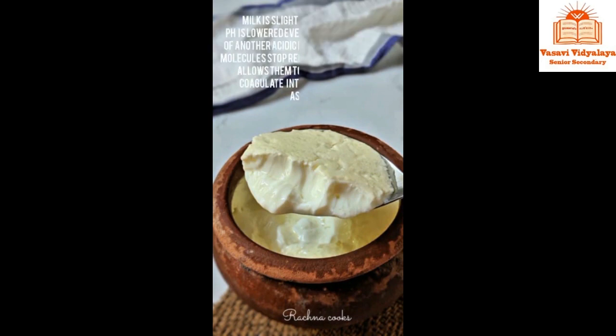Curdling of milk. As you know, milk is slightly acidic in nature. When the pH is lowered even more by the addition of another acidic ingredient, the protein molecules stop repelling each other. This allows them to stick together or coagulate into clumps known as curd. This process is called curdling of milk. Curdling occurs naturally in cow's milk if it is left open to air for a few days in a warm environment.